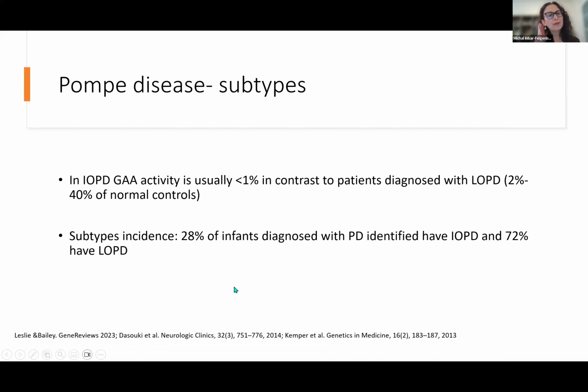The subtypes will be determined, as I said earlier, based on the residual enzyme activity. In IOPD, the enzyme activity is usually 1 or less than 1%, and with LOPD, it is between 2 to 40% of normal controls. And the incidence of the subtype is usually a third to two-thirds. Around a third of the patients will have IOPD, and two-thirds of the patients will have LOPD. So LOPD is more common than IOPD.